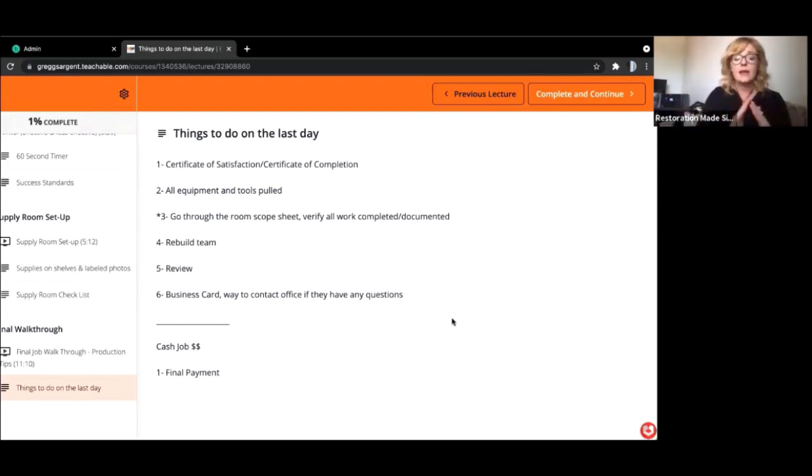And this one sounds pretty self-explanatory, but if it's a cash job, when you pull out that equipment before you leave, you should be getting the final payment. I don't know how many times the technician leaves and the owner's like, did you get the check? And they're like, what? I was supposed to get a check? If it's a cash job, before you go that final day, know what the balance is on the invoice, right?